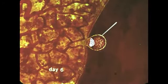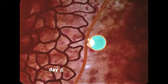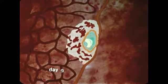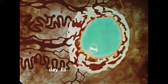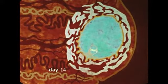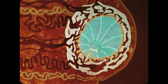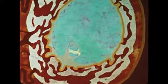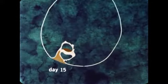The outer layer of cells now burrows into the network of blood vessels in the wall of the uterus. By the 14th day, it's a small bump in the uterus wall. From the mother's circulating blood, food and oxygen begin to nourish the new life. Now this small flat cluster of cells goes through an astonishing change.